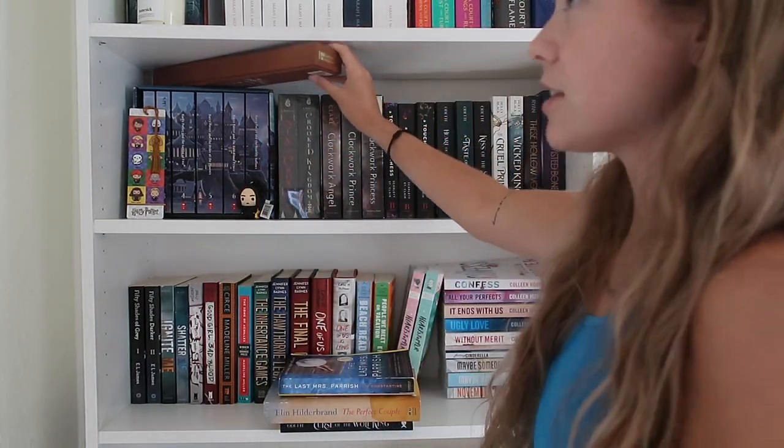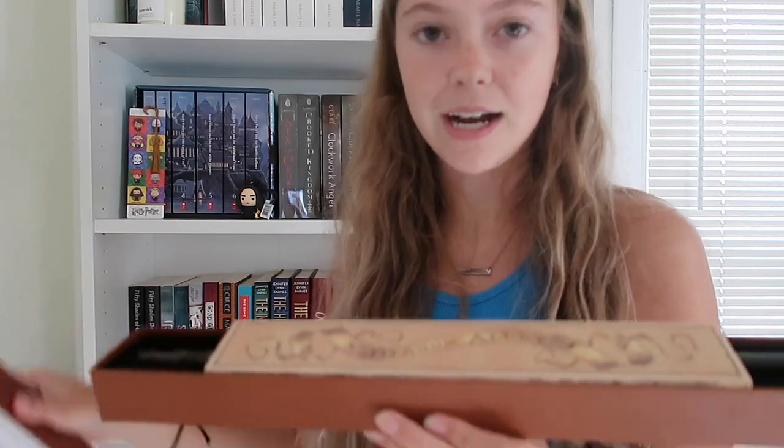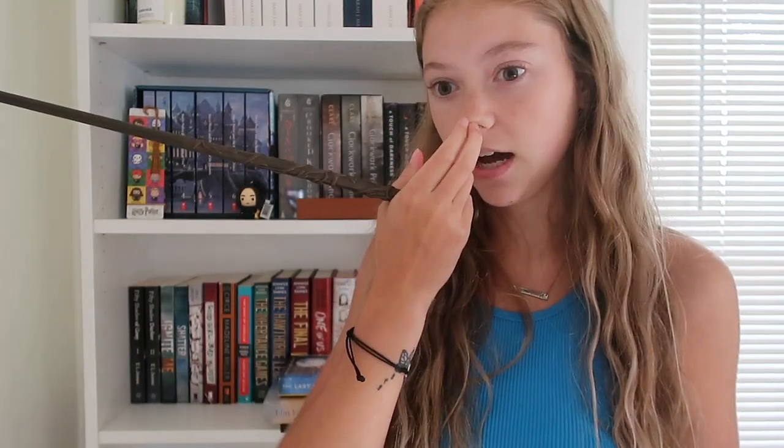And then last January, of this year, I got to go to Universal Studios and I got a wand, so I have my wand over here. If you're a Harry Potter fan, you probably know whose wand this is, but this is Hermione's wand, and it's the interactive one for when you're around at Universal Studios and you can do all of the fun stuff. Absolutely love it. Need to rewatch it or reread sometime soon.